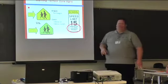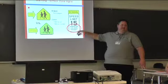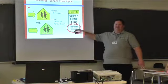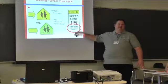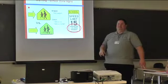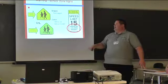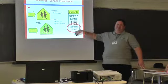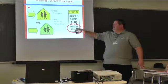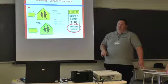What about the school speed limit sign there? Whenever children are present, what do you suppose that means? During school hours, right? You might not see children exactly, but if it's a school day, I would obey that speed limit sign. Question? What if it's during the summer and there are kids around? If I see children present, period, I'm going 15 miles an hour. That is the law. Not just on school days, not just during school hours, whenever children are present.